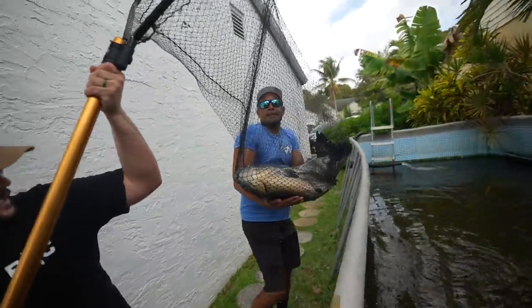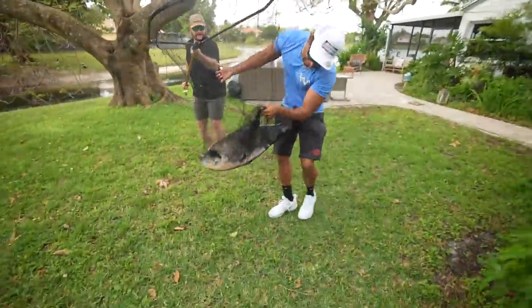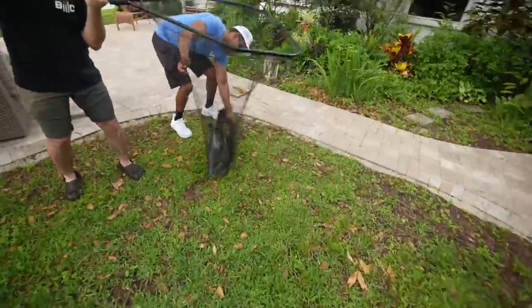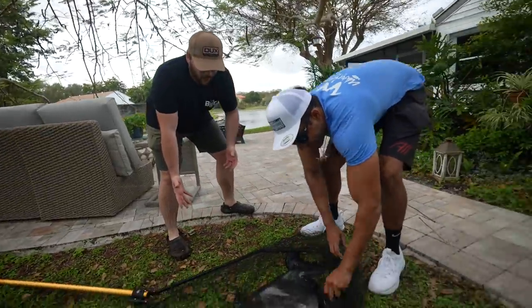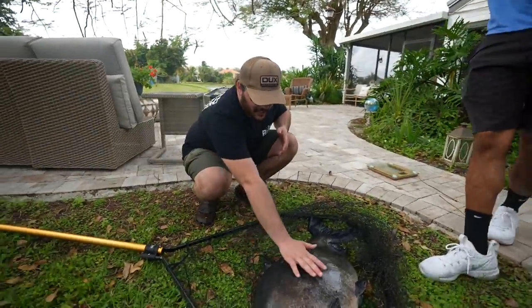Perfect. Okay. Now, we want to make sure we don't squish his head. All right. Ow! He's so big. Okay, good. The net's supported. We're good. Okay. Just lay it down just like so. Dude, it's so big. Look at that. Look how big that fish is, dude. What? It's a monster. And the net. It's so much bigger on land. Look at this thing.